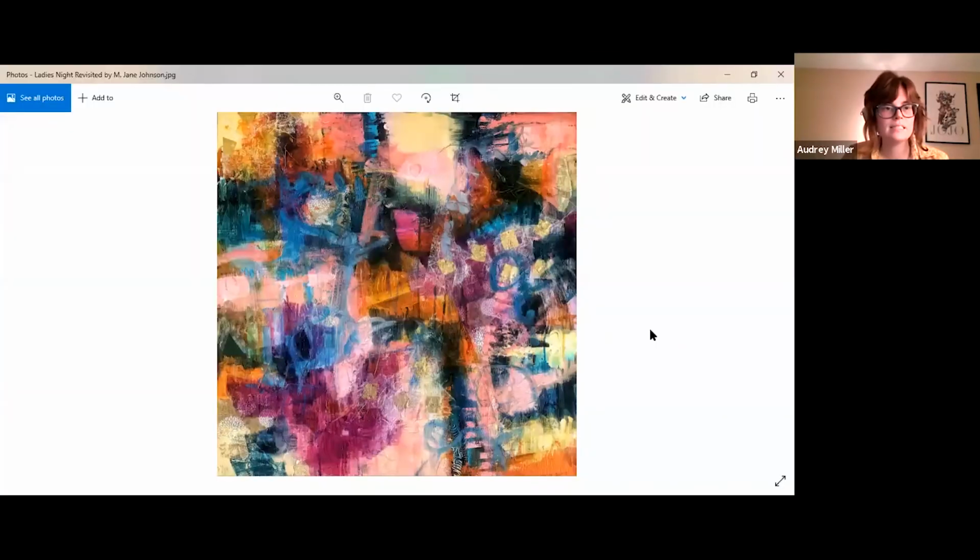Our next piece is Ladies' Night Revisited. This is another painting that I had worked on before and went back to. You could see these kind of abstract figures of all these women, like one looked like she might even be in a bathtub. And one was like a head with a big hoop earring. It was older, like 4 or 5 years old, and it just needed to have a new life. And so I got it and started working on it.